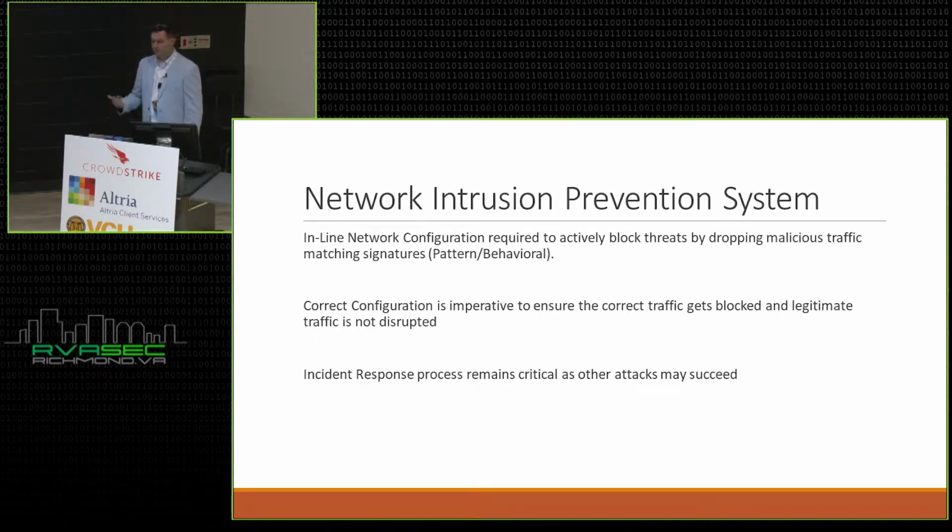There's a network intrusion prevention system. Now this system sits in line with network traffic. And obviously it's called a prevention system because it's meant to prevent attacks. The key here is to get a correct configuration, because you don't want to end up dropping traffic that isn't malicious, that's actually legitimate. And you also still need your incident response. So a common misnomer used to be you buy a network IPS system and, hey, we're good. We prevent all our attacks, right? Well, everyone here knows that's not the case, that you may stop one attack, but there are 10 others coming your way.